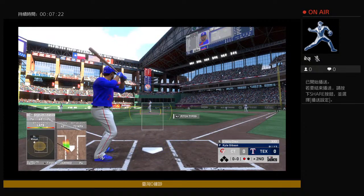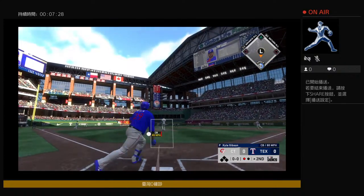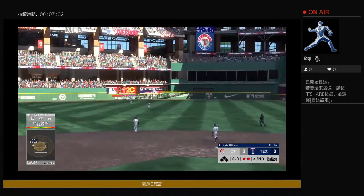Stepping into the box, Chen, first at bat for him in this one. He was 1 for 4 with a double in the ball game last night. This is in the air out to straightaway center. Santana is there, 2 gone.